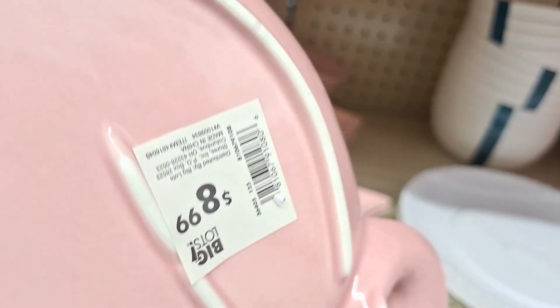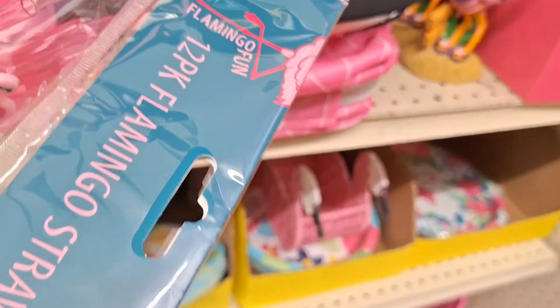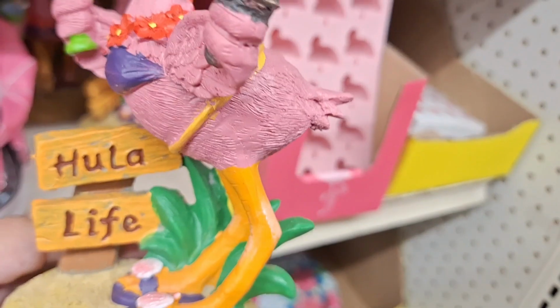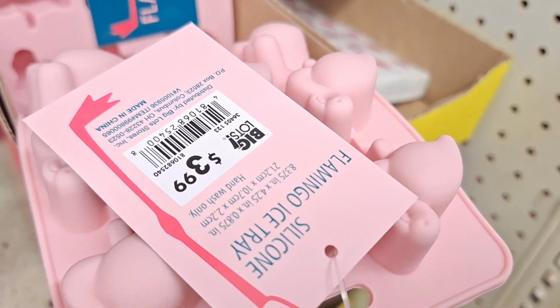Look at these cute little trays. They're so fun and whimsical. I'm not really decorating with pinks, but these are definitely very cute and beautiful if you're having a party outdoors, or even a birthday party. Those would be perfect. How cute are they? Fun and whimsical. They're so cutesy.